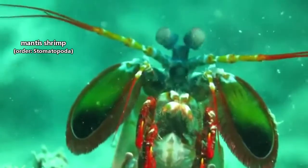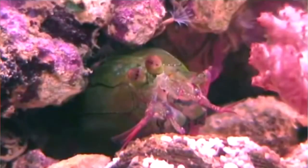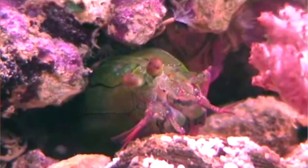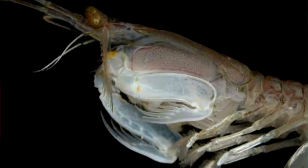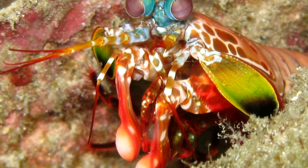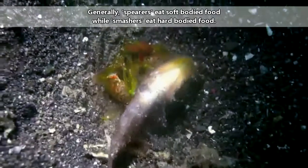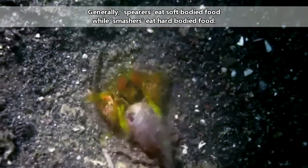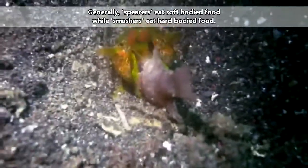There are more than 400 mantis shrimp species, though that number is on the rise. And there are two mantis shrimp groups, the spearers and the smashers. Spearers spear their prey with pointed spines which are designed to hold prey in place. Smashers quickly punch with a club-shaped appendage that stuns a potential meal. Either way, mantis shrimp are quite deadly to their prey, which can include cephalopods, fish, crustaceans, and mollusks.